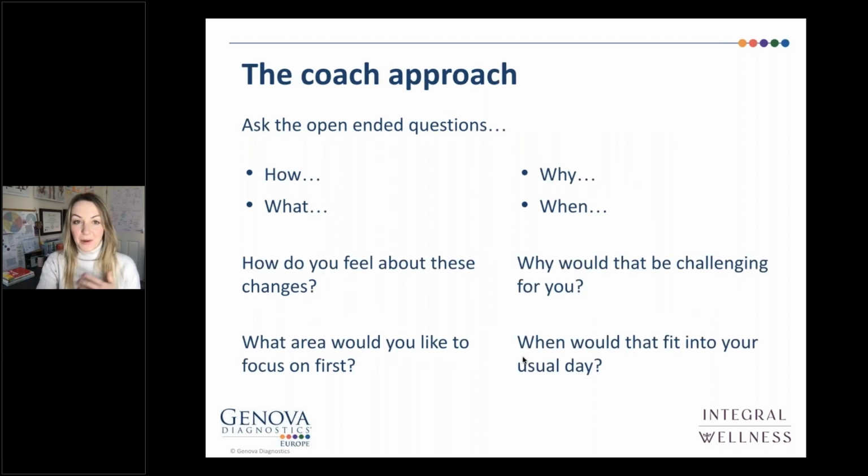So thinking about these open-ended questions, thinking about making it more conversational. How do we apply curiosity? If we want to apply curiosity, we want to make sure that the questions we're asking our clients are open-ended questions. The how, the what, the why, and the when. How do you feel about these changes that you're going to make? When we're putting a protocol together, there's no point in pulling a protocol together and just sending it to the client, walking away, pretending it didn't happen, and then in 2 weeks' time going, well, why didn't you do that?